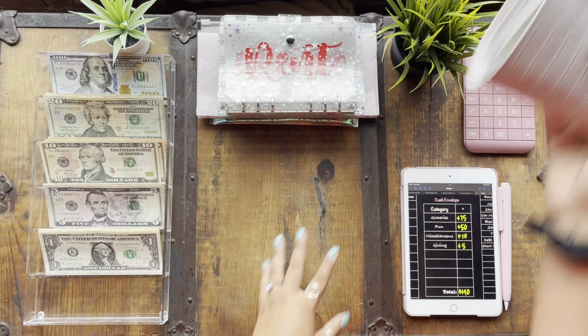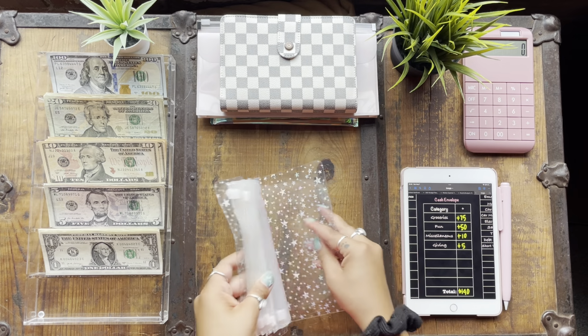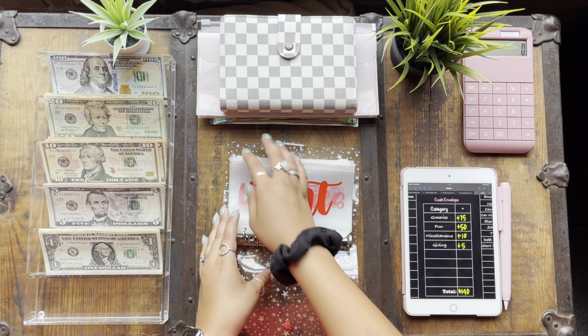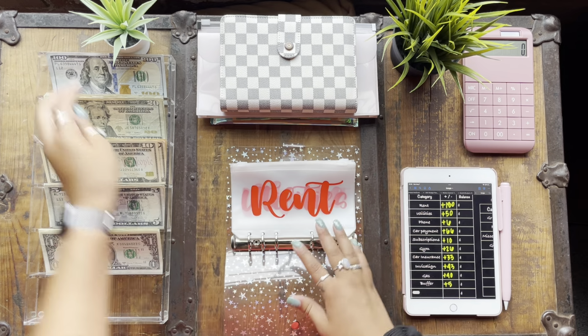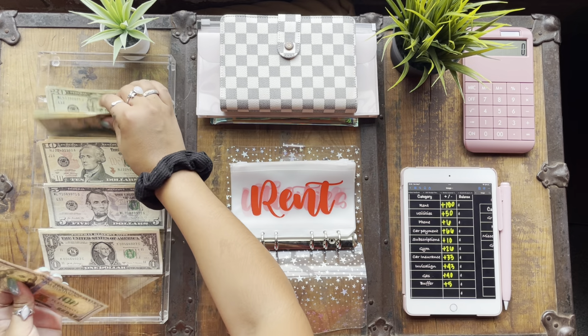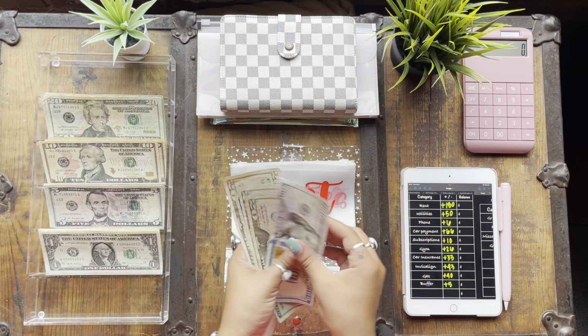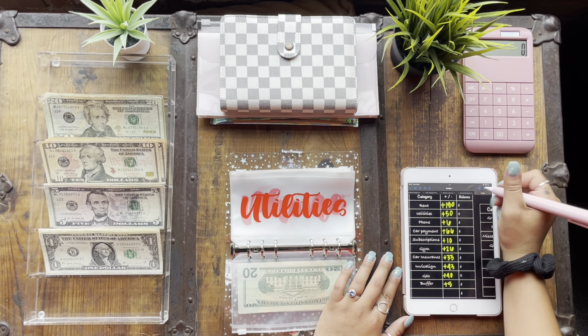And we'll go ahead and get into my bills and expenses. It is a new month, so I did empty these out to pay off my bills for this month, and we are starting over. So rent is going to be getting $180. It's going to be $100 and four 20s. $100, $20, $40, $60, $80. That is all it will have since it's the first week of the month.